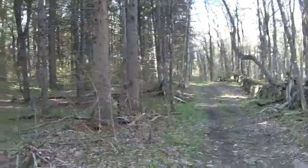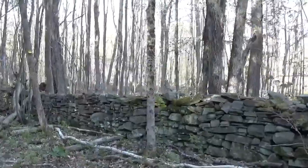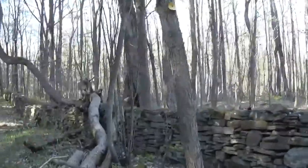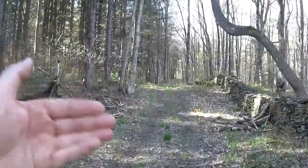Again, you can see the old growth pine forest, and it looks like it was recently logged. You know, way back when it was logged. That would have been an open field, it looks like. And you can see it right here. Old, new.